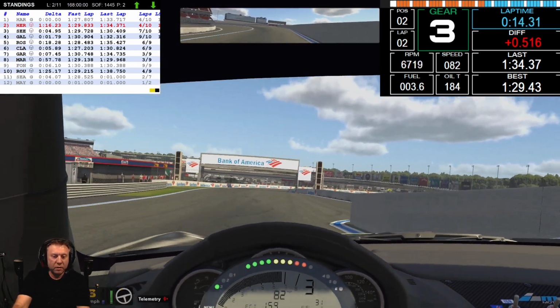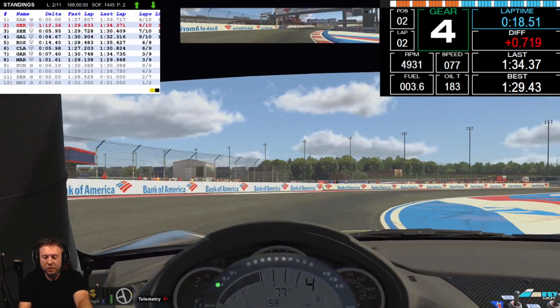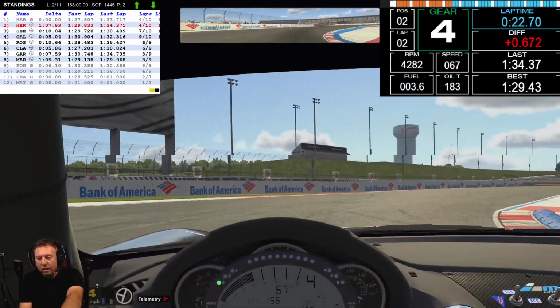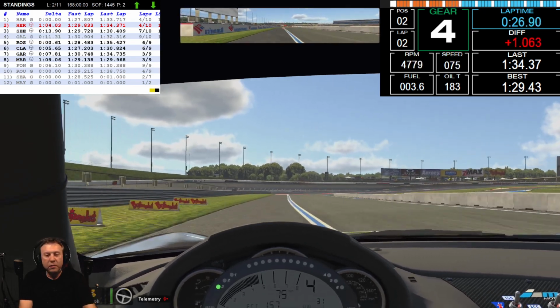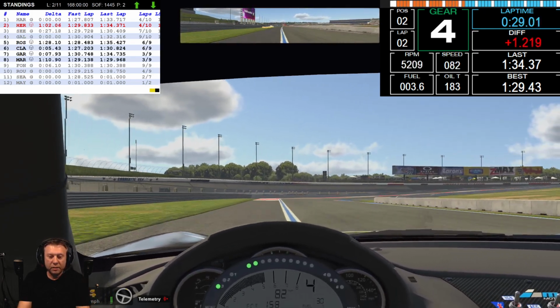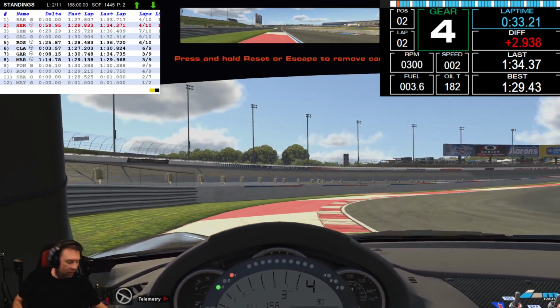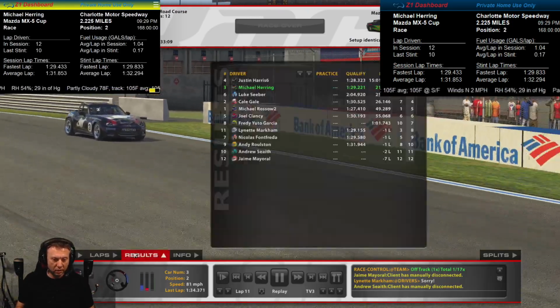All right, well, there we go. That clearly illustrates, didn't end horribly for me, but clearly shows that you hit those sausage curves the wrong way and it will severely affect your race. So let's pull off to the side here, see where we came in. So let's see, look at the results.